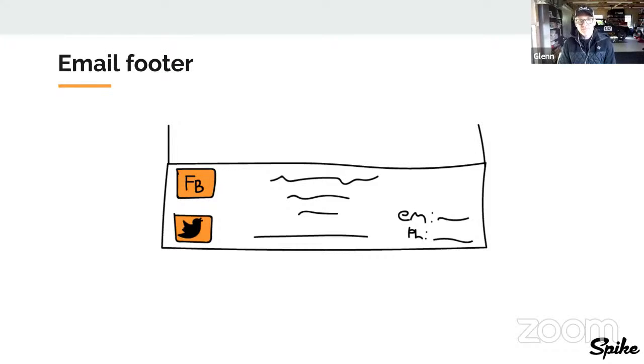So the footer, the last part of the email. We've gone from the very top all the way to the bottom.